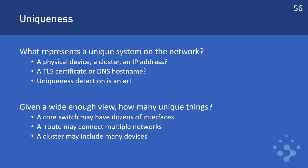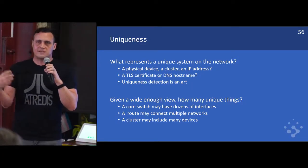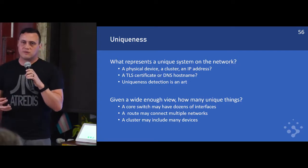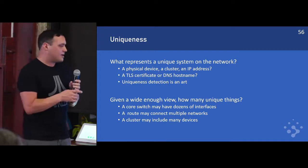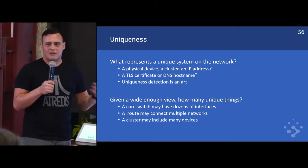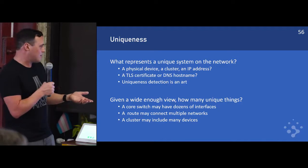So this kind of lines up with uniqueness. If you're trying to figure out what's unique about a host, most of the IT world looks at MAC addresses or serial numbers as the primary method of uniqueness, because there's really not much else out there you can use for it. You can use hard drive serial numbers sometimes. Host names are okay if you've got them, but host names are problematic for other reasons as well.